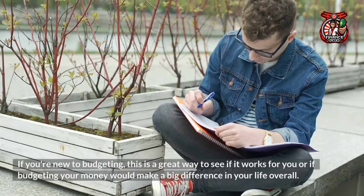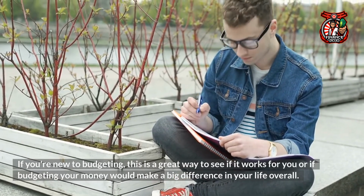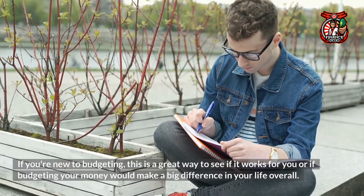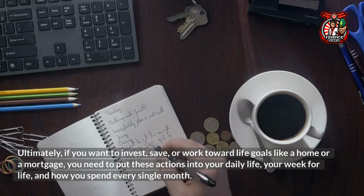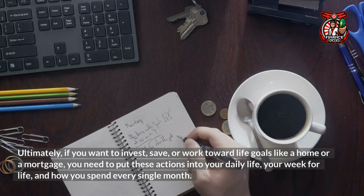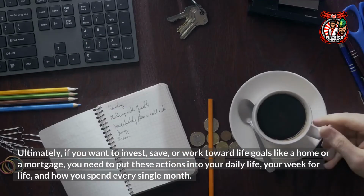If you're new to budgeting, this is a great way to see if it works for you or if budgeting your money would make a big difference in your life overall. Ultimately, if you want to invest, save, or work toward life goals like a home or a mortgage, you need to put these actions into your daily life, your week, and how you spend every single month.